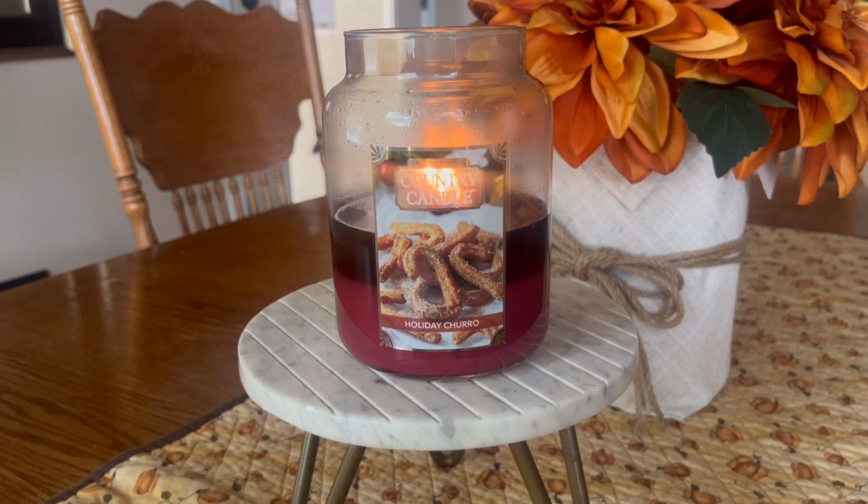It comes across to me almost slightly like French toast. To my nose, that's what I am smelling. There's something in here, I don't know what spice accord they are mixing with that cinnamon sugar. Maybe it's nutmeg, maybe a little hint of nutmeg in here. But what I am smelling in here, to my nose, it's just coming across as French toast.